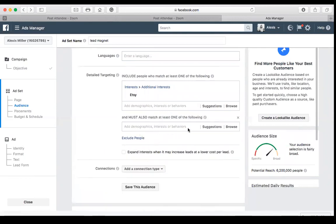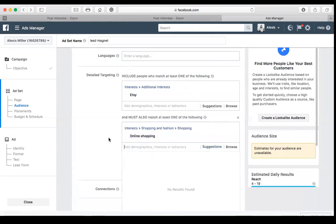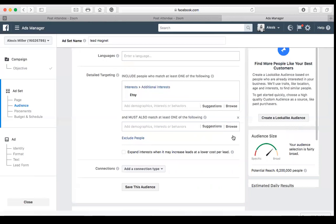You can add in absolutely anything here: demographics, interests, behaviors. So you could put that they like to shop online. Online shopping, that's one of their interests there. Oh, the estimates are unavailable. Why is that? Let's take that out for a second.